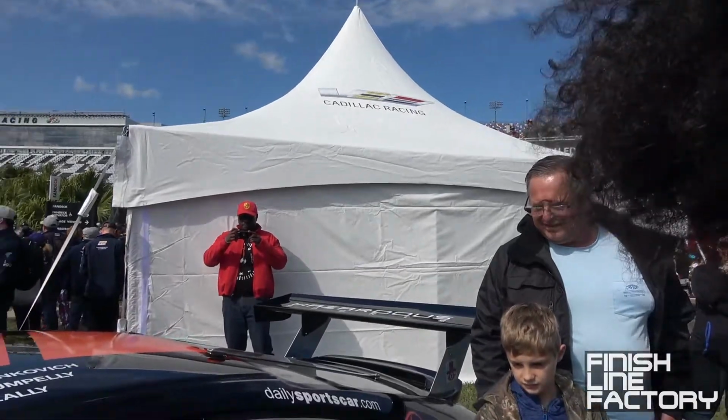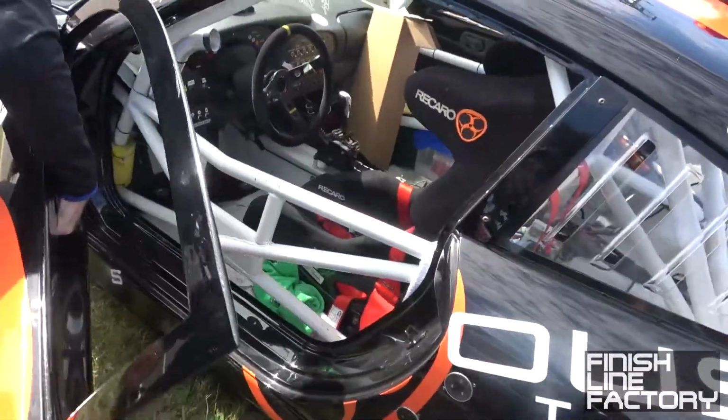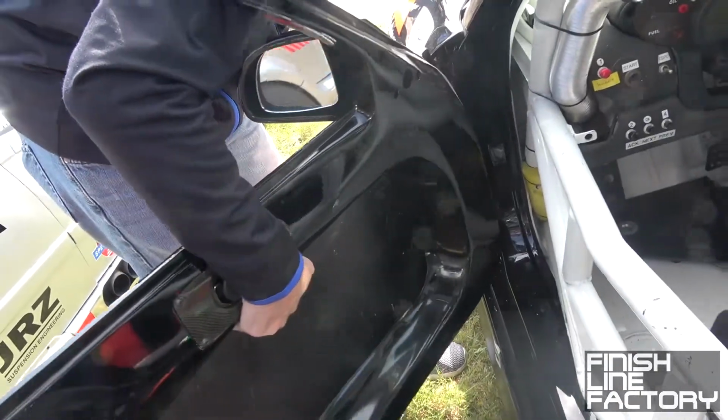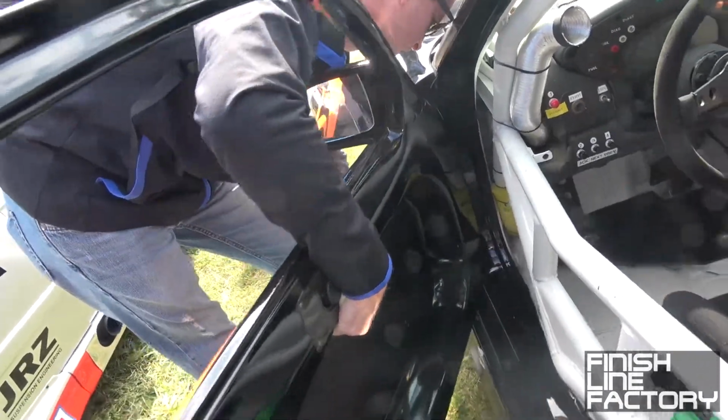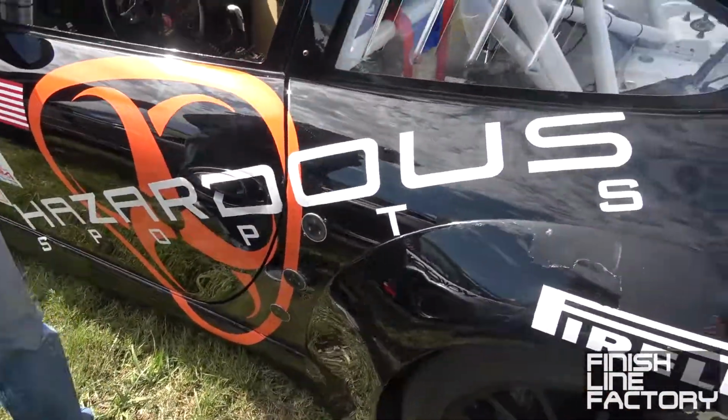All right, you got it? Yep. Thank you, sir. That's wild. So how much weight off the car does that take? And it just clips right in. Does the door open normally or no? They're going to make you add weight to get to a minimum weight.